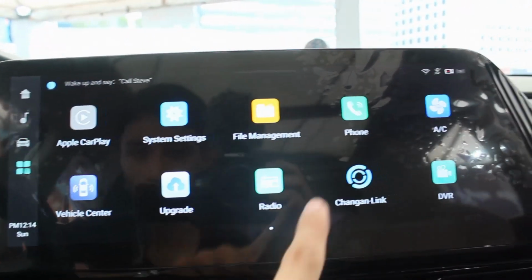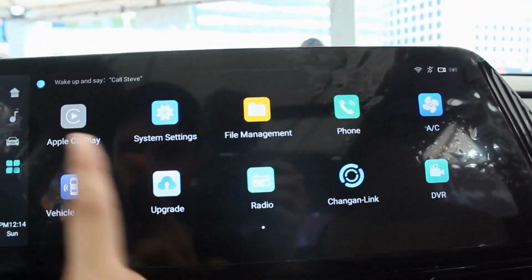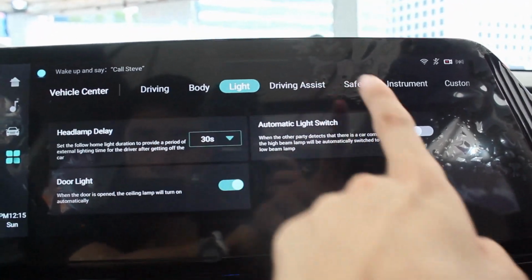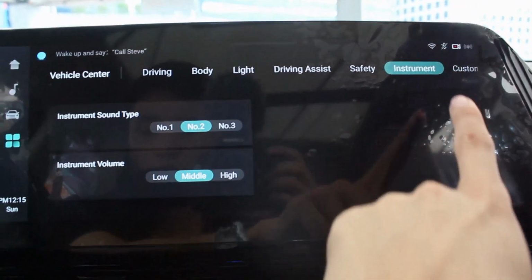Of course, like every other Changan, you have to adjust your power steering modes here on the infotainment system. You can see here torque mode, drive mode, linkage. It's kind of like, how do I explain this, Mazda's G-Vectoring system. That's how this thing works. If you go to the driving center, everything's here again on the infotainment system. You have ESC, the hill descent control, and so on and so forth, and your ambient lighting here.